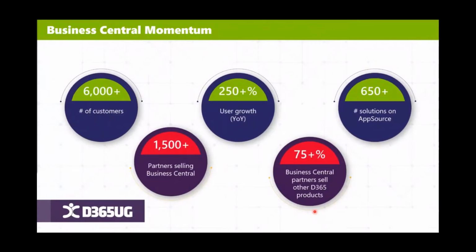And I'm not the only one that thinks that Business Central is really the best thing out there. If you look at some of the momentum that's gone on in just the last 2 years, you can see some remarkable growth as well. There's been over 6,000 customers added, and that's this slide. I'll be honest with you, this slide's old. This is from probably May. So I can only imagine, even in the last 3 months, how many more customers have been added.